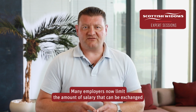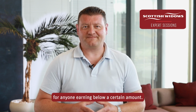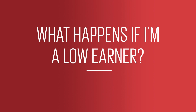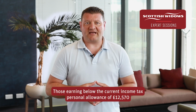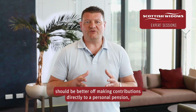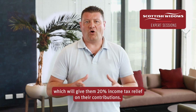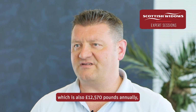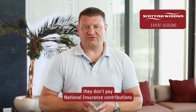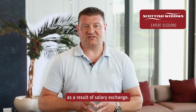Many employers now limit the amount of salary that can be exchanged and do not operate salary exchange for anyone earning below a certain amount. Salary exchange is unlikely to be beneficial for low earners. Those earning below the current income tax personal allowance of £12,570 should be better off making contributions directly to a personal pension, which will give them 20% income tax relief on their contributions. And those earning below the primary threshold, which is also £12,570 annually, they don't pay national insurance contributions and so won't see any increase in their take-home pay or pension contributions as a result of salary exchange.